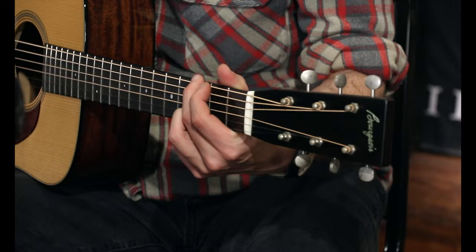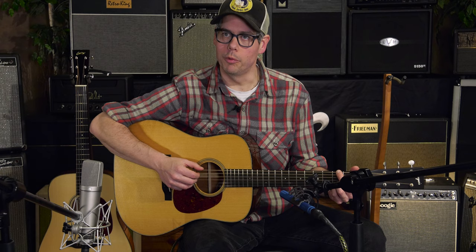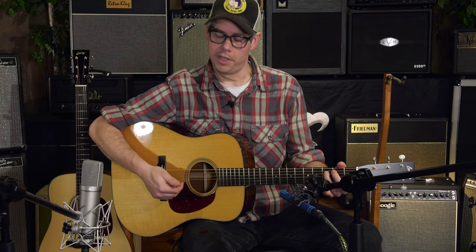Immediately when I pick up this guitar, I notice it has a very well-rounded tone. Not necessarily dark or bright, I would just say it's round, like bulbous, if you will. But it's also got a great sweet thing for finger picking as well, which you can do on a dreadnought. Don't let anybody tell you you can't.